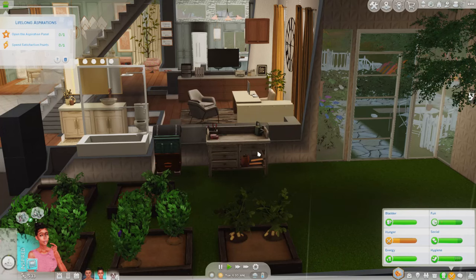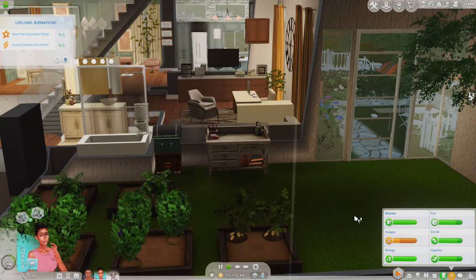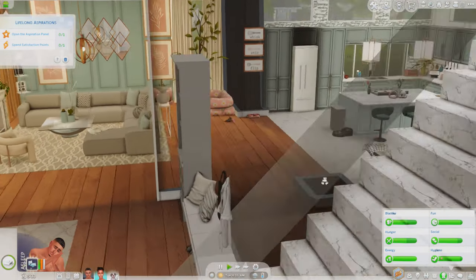So today we're pretty much just going to be working out in our garden. We're going to have Jalen doing his workouts and all that good stuff. And yeah, that's pretty much what we're going to be doing today.